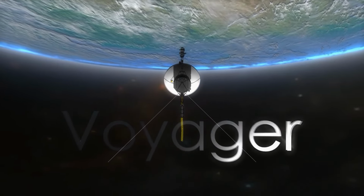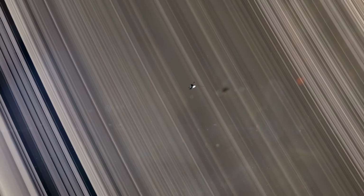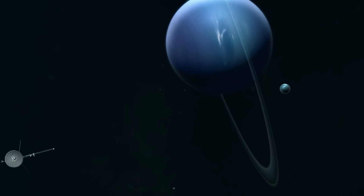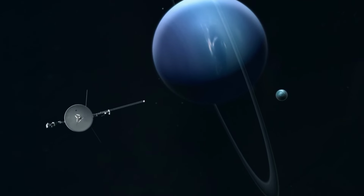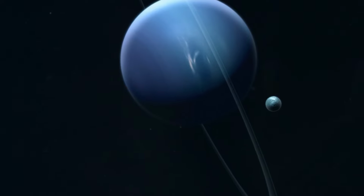Equipped with a golden record containing sounds and images from Earth, the Voyager missions were designed to reach the outer planets and beyond, carrying with them a message to any intelligent life they might encounter. The golden record remains humanity's first interstellar message, a hopeful gesture encapsulating our desire to connect with other beings.